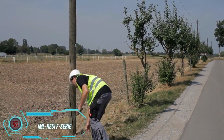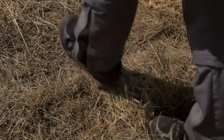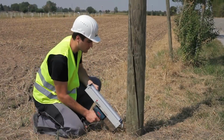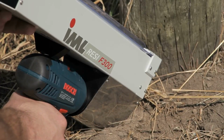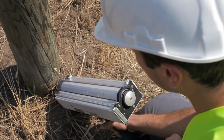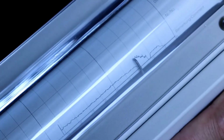The IML ResiF turns your drill into a wood sclerometer, providing a high-tech method for inspecting wooden structures. Though it comes with a price tag of $3,127, it allows you to easily check live trees, bridge supports, playground equipment, and more for issues like rot. Results are documented on the spot, making it easy to quickly identify any problems.